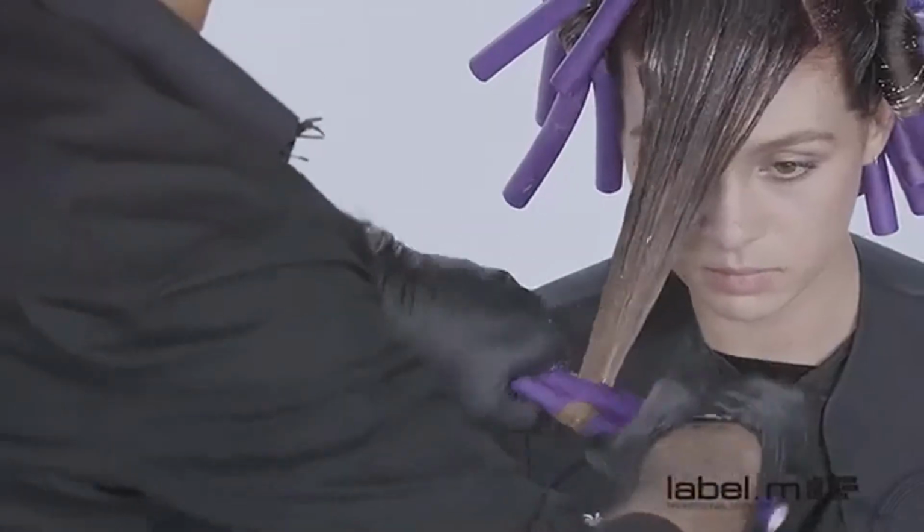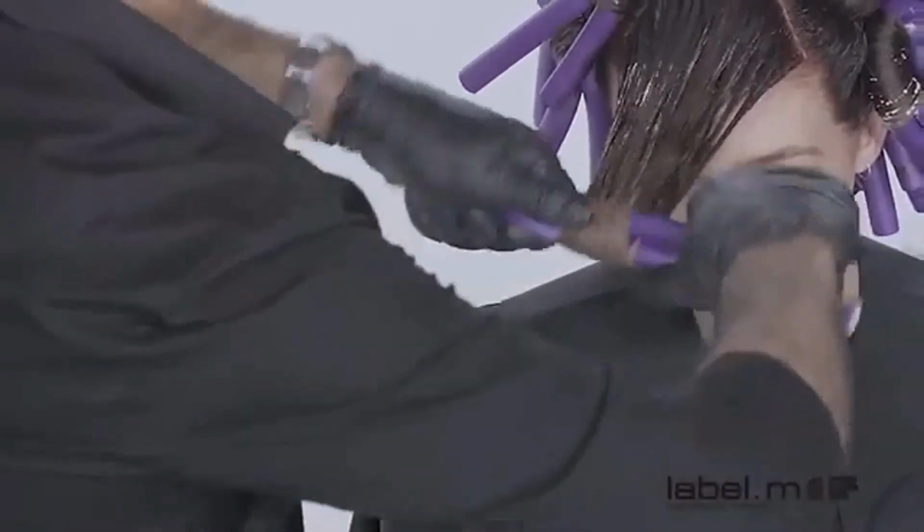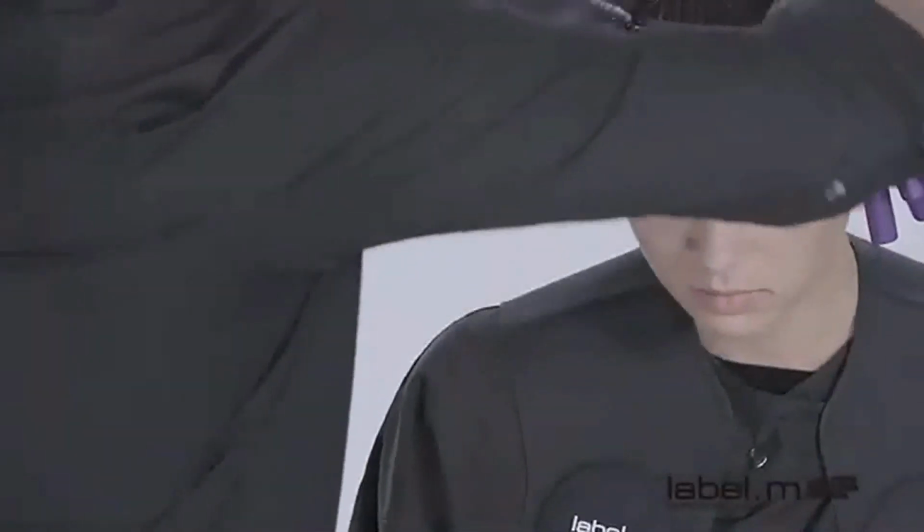That's the completion of our technique today, Girls on Curls. Taking inspiration from how traditionally we set hair or create texture, so perming, working with bendy rollers. We'll see Kate back with John for a haircut.